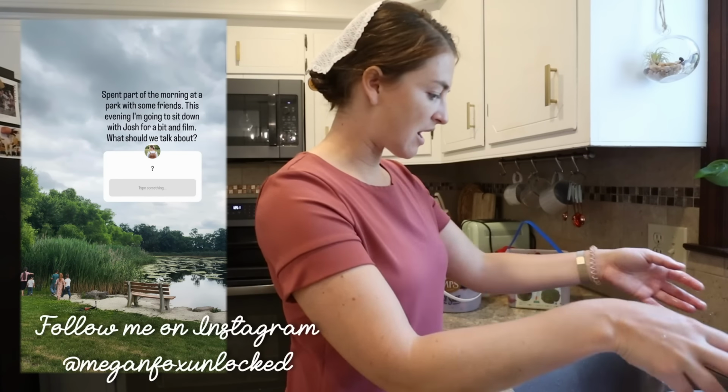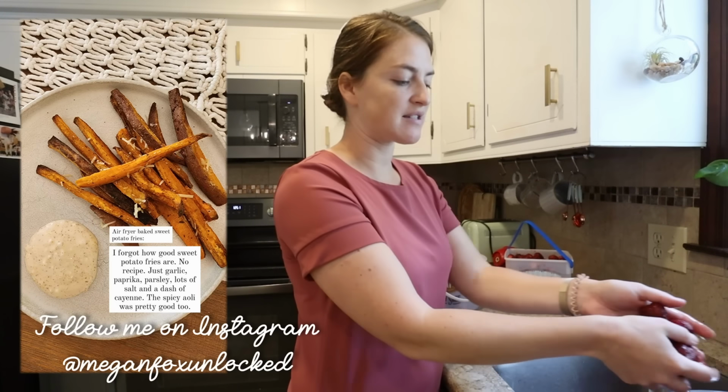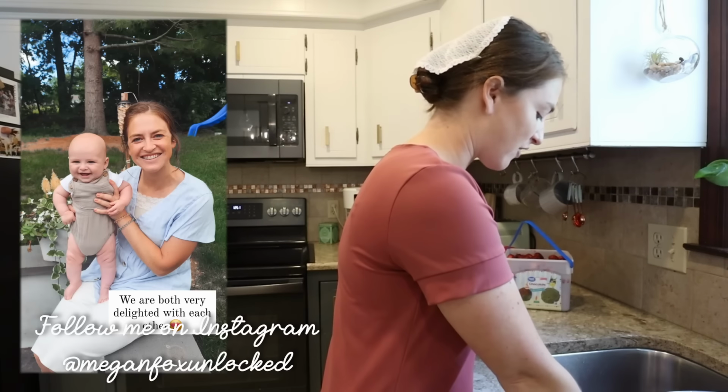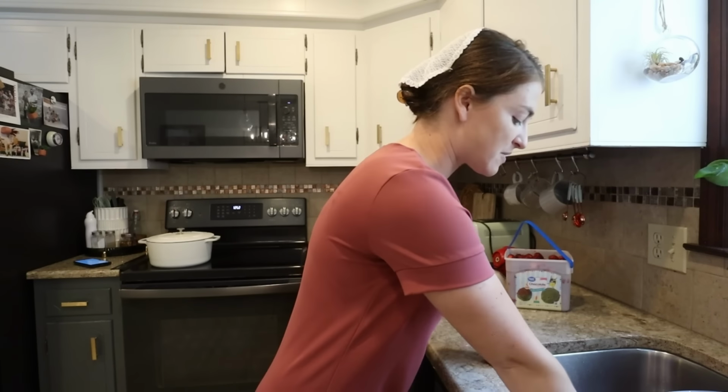I make it every year and it takes an exorbitant amount of sugar, but it's just how it is. And it's just amazing, especially on homemade sourdough bread or whatever. I'm going to do the one I found online that looks the same way I kind of remember, but it's very specific on the timing.